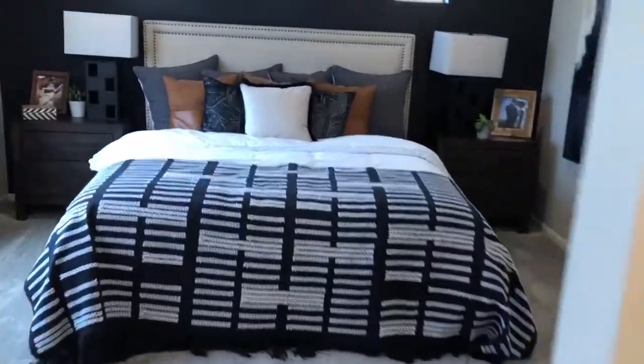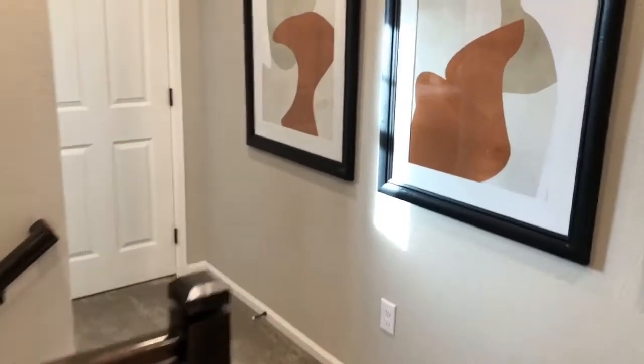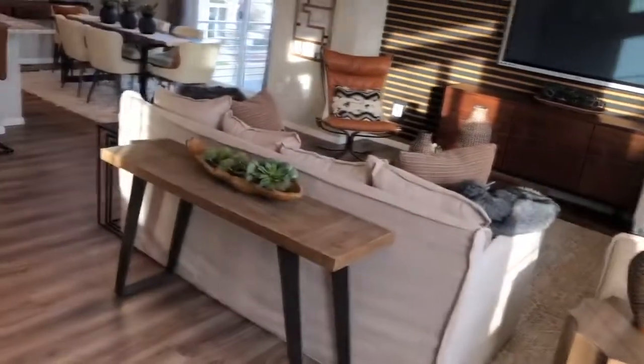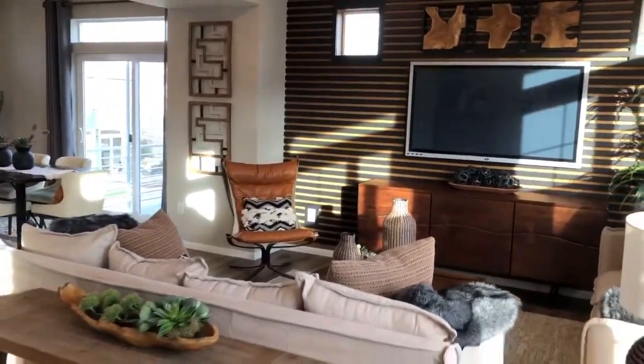So when we turn around, let's see if we have any more square footage here. Because this home is bigger than my home based on the square footage outside, but I'm not seeing the effect of that square footage. So let's see if we can find a different space. And I don't think so. I think this is it. So this is it, guys. This is just beautiful.